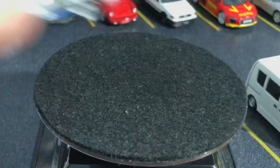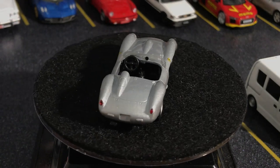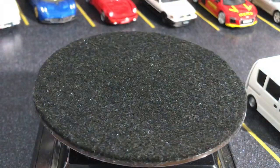Yeah, and obviously you can actually get newer models. I know I got the 250 Testarossa, but you can actually get an Enzo Ferrari or a LaFerrari from Kyosho at 1:64, which you cannot get from Tomica Limited Vintage.